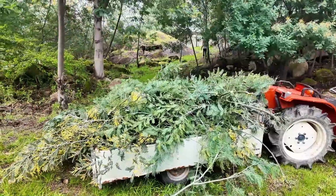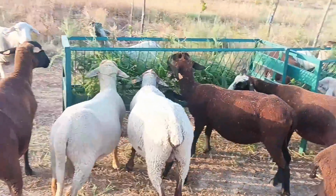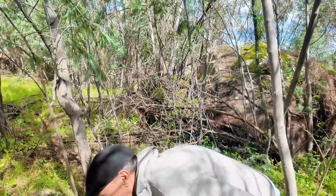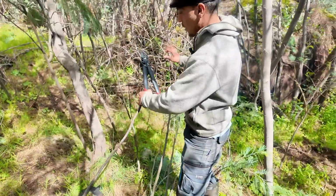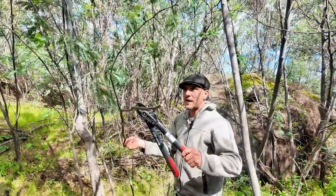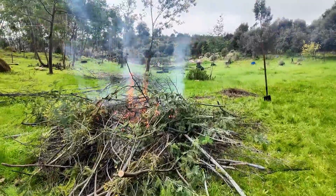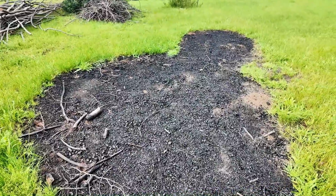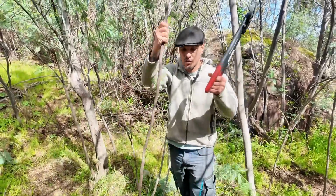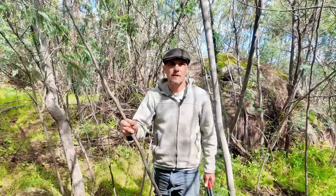So we get a big pile of this when we work with Mimosa, and it's really good high protein feed for sheep, and they love it. Then the rest of the branch, we'll cut off the end bit that's thin and has many branches, and we'll pile this up and burn this and put it out with water to create biochar, to create charcoal. And with the branches that are straight, we'll take off any leaves for the sheep and we'll use this for building.